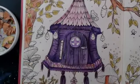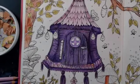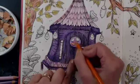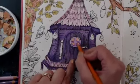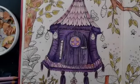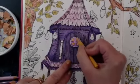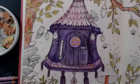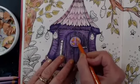And again, I think I want an orange glow coming out of that. So I'm going to go with bright orange. I'll put a light layer of orange, and then a little bit of yellow ochre. I'm going to show you what I'm going to do with this. This is just my little flavor. Now I'm going to go back with the dark orange again.